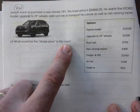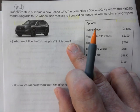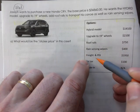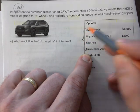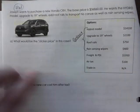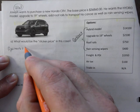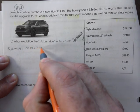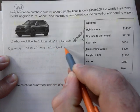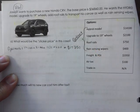So what would the sticker price be in this case? You have the booklet? So for options, I will just right away get to it, just so we consider my options, right? And I like to separate them. It just makes things easier. So here we go. I would start by figuring out the options. So that's 14,100, 2,100, 750, and 400. And that gives you a grand total of 17,350 for the options. But that's not what the question is asking.